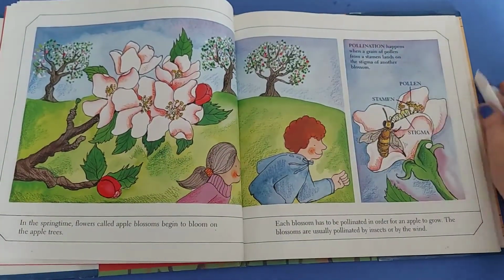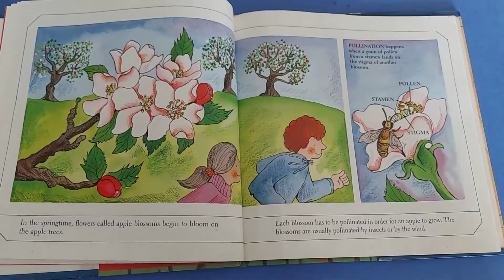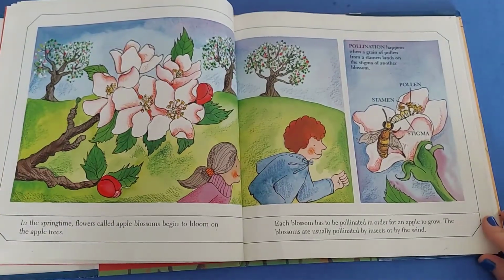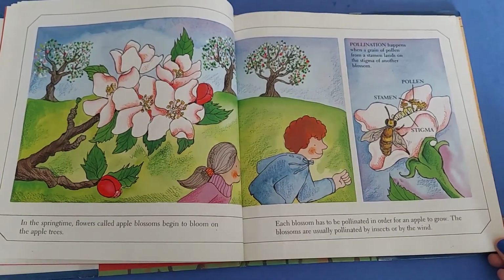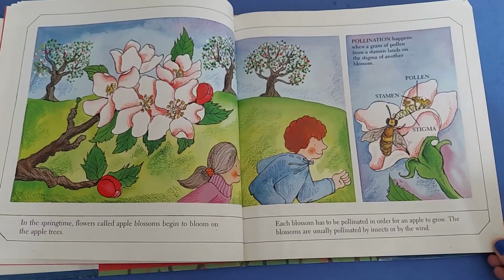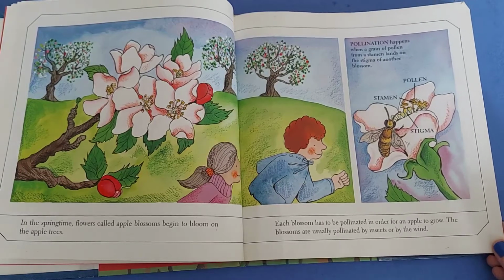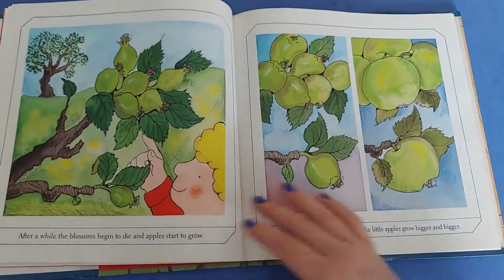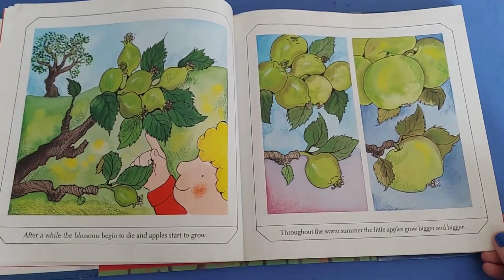In the springtime, flowers called apple blossoms begin to bloom on the apple trees. Each blossom has to be pollinated in order for an apple to grow. The blossoms are usually pollinated by insects or by the wind. Pollination happens when a grain of pollen from a stamen lands on the stigma of another blossom. After a while, the blossom begins to die and apples start to grow.